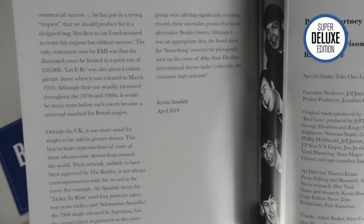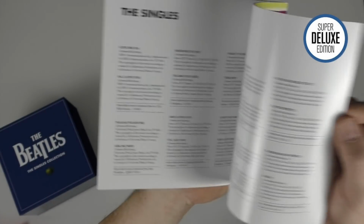Kevin Howlett has written this. Obviously he's done a lot over the last few years. That's the booklet.